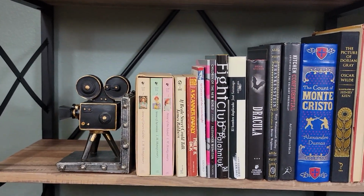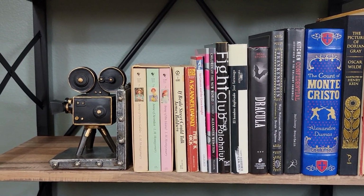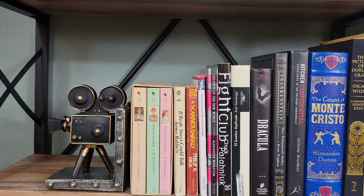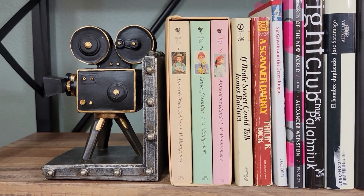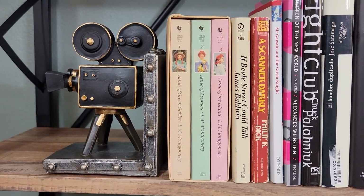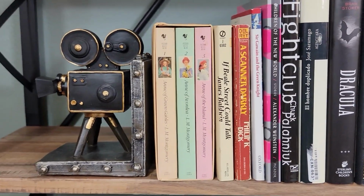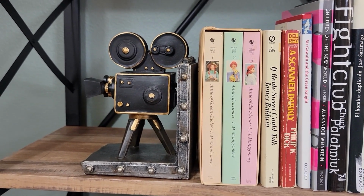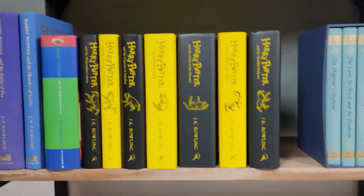Down to this shelf, we have another bookend. And then these are just random books. They're either early editions or just random illustrated editions. So yeah, kind of a hodgepodge. Along with If Beale Street Could Talk and A Scanner Darkly, those two are the first paperback editions of those books. And then I have Children of the New World, which is not a first edition, but it is signed. I have this box set of Anne of Green Gables, but honestly, I might just get rid of that. I don't know why I have those. Anyway, so that's this shelf, kind of a hodgepodge random mix.